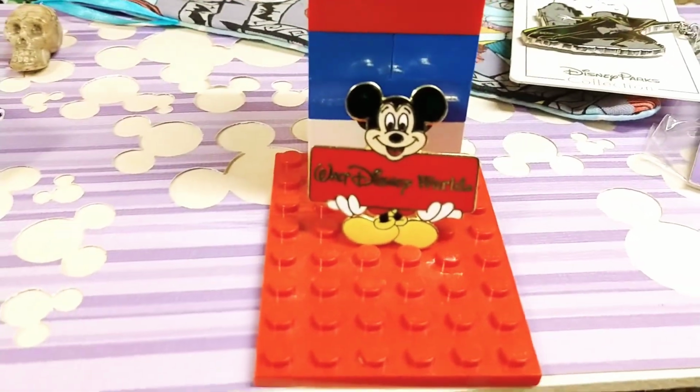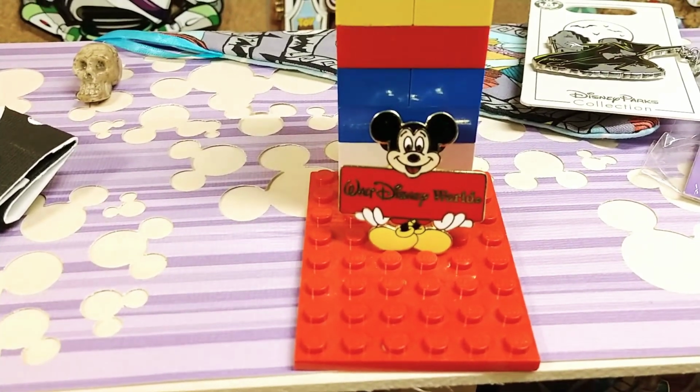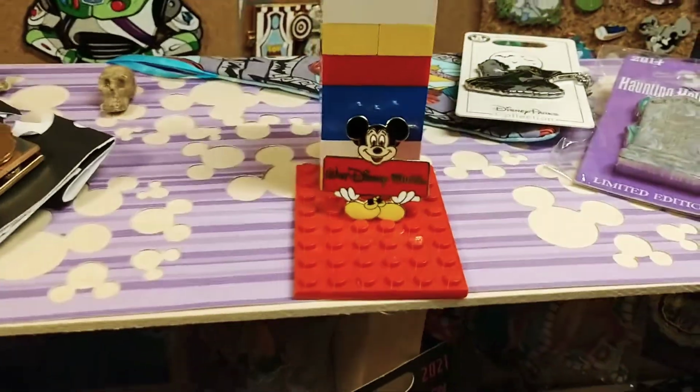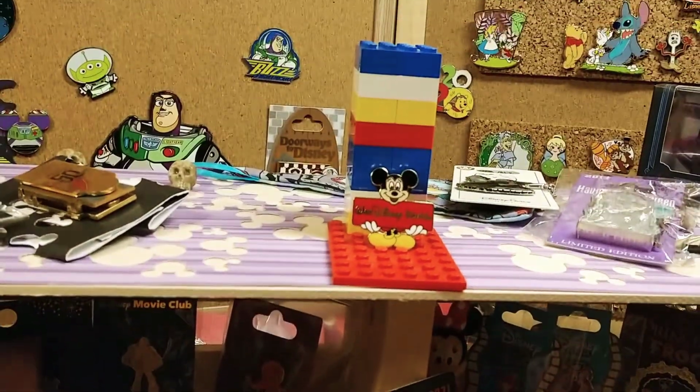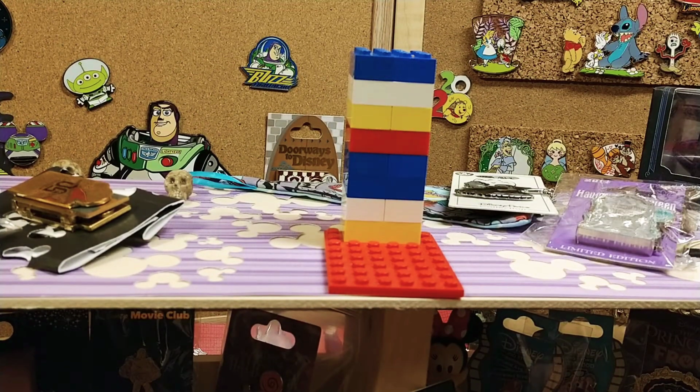It's a pin with Mickey holding up a sign that says Walt Disney World. And that's a real special thing. Thank you very much. I appreciate that. Next up, oh yes. Once again, I have to fumble with bubble wrap.